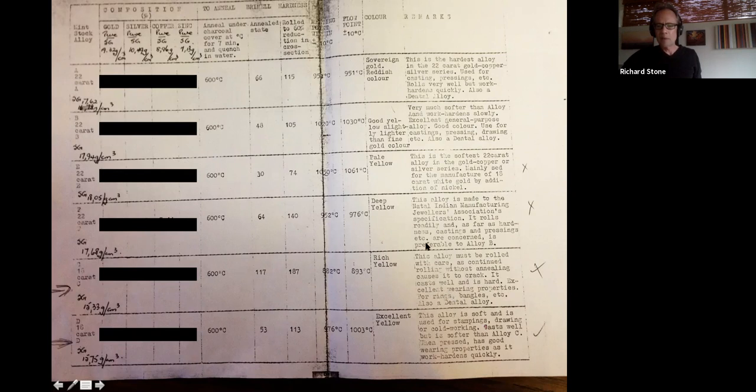And some of these also showed some of the drawbacks. They would also show you the flame temperature or the melting point of these alloys. They were all different. If you were to anneal them at 600 degrees Celsius, what result would you get from it? So this is really a look into not just the recipe of the Krugerrand, but the recipes of the different types of alloys that would be considered for the Krugerrand.